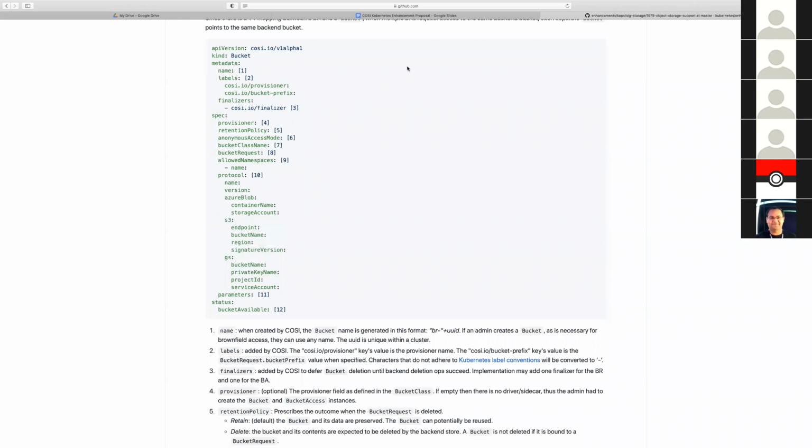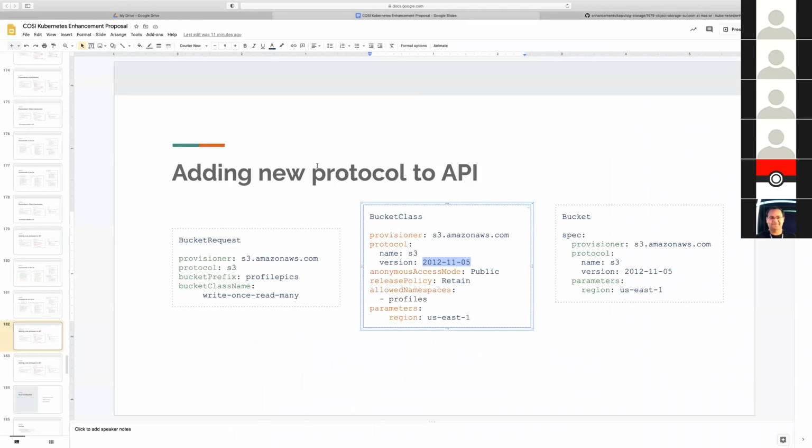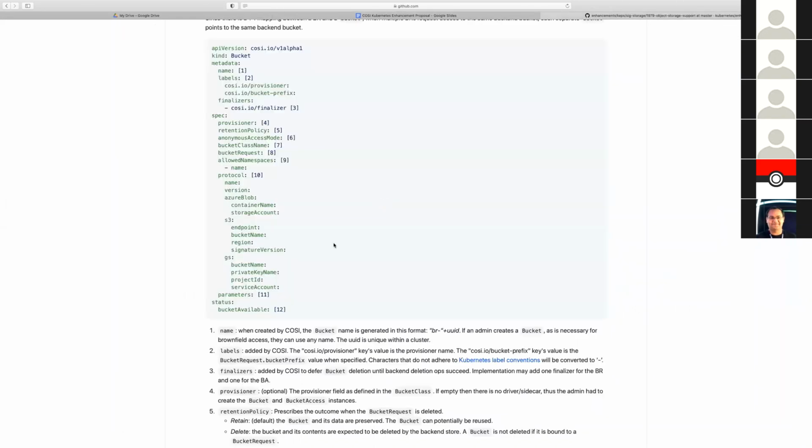So the first question that we were dealing with was how do we allow new protocols to become a part of Cozy? Again, the reason this is important is because if we don't address this now, the process for a particular provider to add themselves would be a year or a year and a half long process, where they'd have to first petition, get the fields into protocol, and then go through the API review, and then wait 3 versions of Kubernetes for it to become stable.